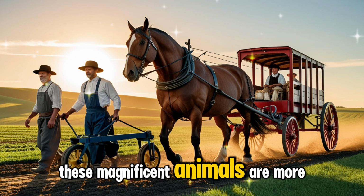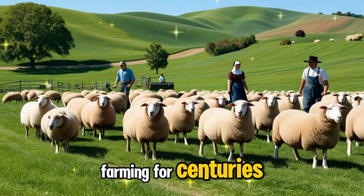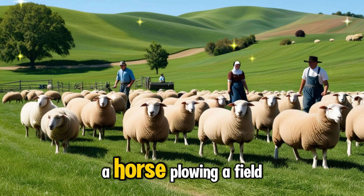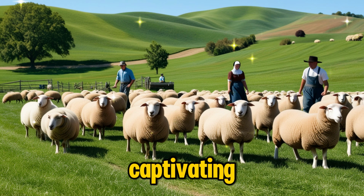And now, let's move on to the noble horses. These magnificent animals are more than just beautiful. They've been essential partners in farming for centuries. Picture the timeless scene of a horse plowing a field or trotting down a sunny lane. Their strength and grace are captivating.